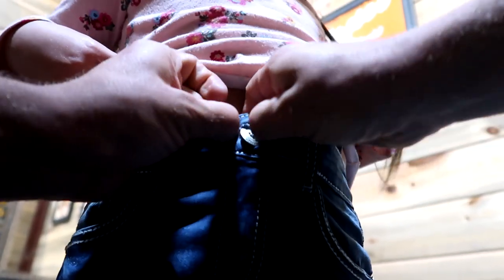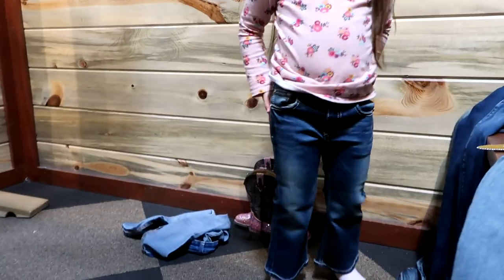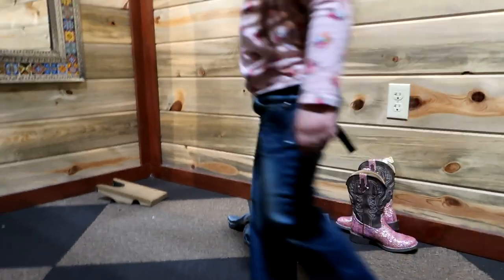I can't believe I can dress up like a cowboy girl. I know, you are looking so good. We forgot to get the coat. Wow, this looks... How do they feel? Go over there and do a little jig. See how they feel. But they look perfect.